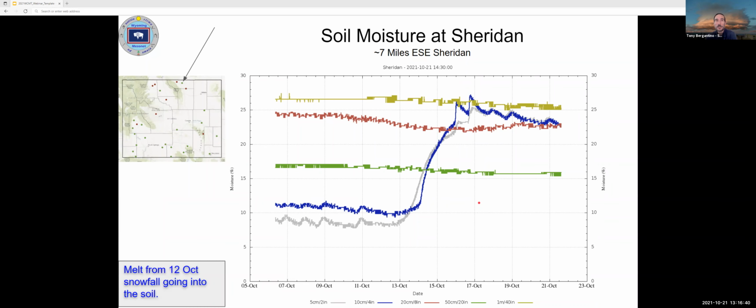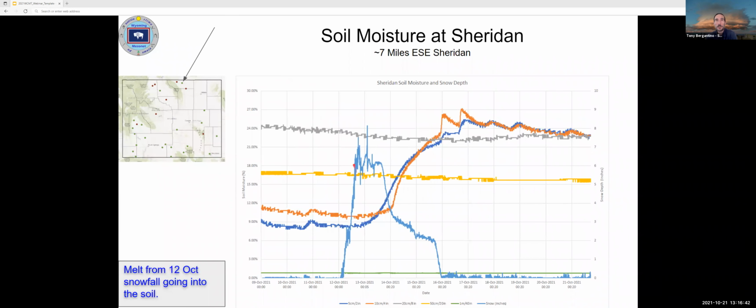Another way of looking at this is with the snow depth here as a plot, and then the soil moisture going up as this snow starts to melt off. You can see it going directly into the soil, which is really nice to see. This is something we didn't see during the February and March webinars, where the ground was frozen and all that snow came. It wasn't really effective precipitation since it didn't have any benefit to the ground, but at least we're starting to see some of this snow actually go into the ground.